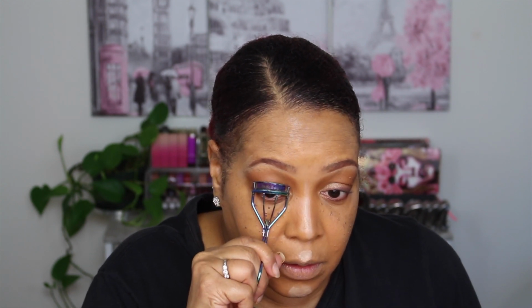I'm using my lash curler just to curl my lashes. And with everyday looks, I do not wear false lashes. Now I'm just going to take a fine little brush and go right up under my lash line, smoke that liner out and add a little bit of that bronzer to it to give it that smoky appeal.